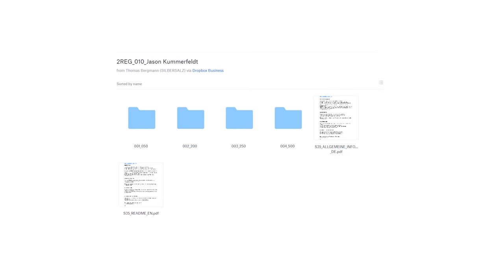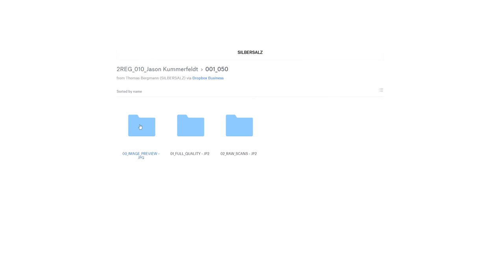But let's talk about scanning, everyone's favorite topic. When your Silbersalz film is done, it's processed and scanned, you get a Dropbox link, and for each roll, you have three folders: image preview, full quality, and raw scans. Full quality and raw scans are JP2 files, which is an uncompressed JPEG format.